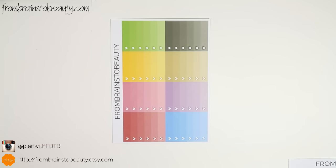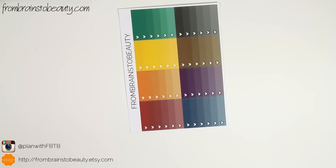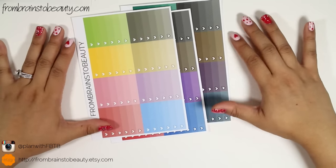As you can see, when you see the pastel by themselves, they're definitely pastel. The primaries are like your regular rainbow colors. And then the bolds are slightly different. They're just darker, deeper, richer colors. So that's the ombre heart checklist. That's one set that I'm offering.